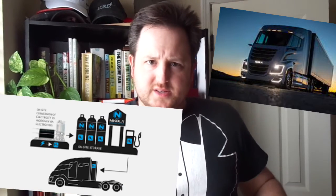Nikola has really been a brand of semi-trucks. So they're already starting this semi-truck electric hydrogen. I think they have hydrogen semi-trucks. So they're already in that space, but now they're just putting them in a mid-size to large-size truck.